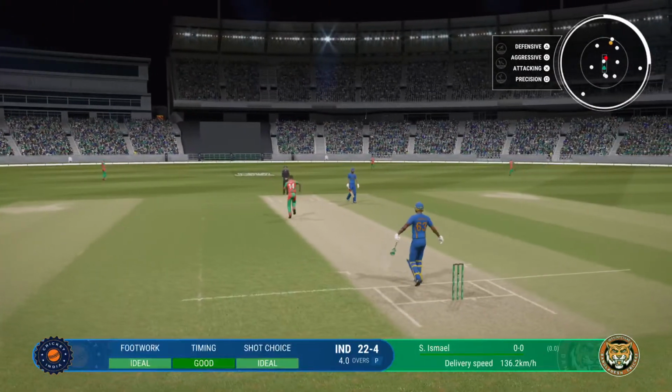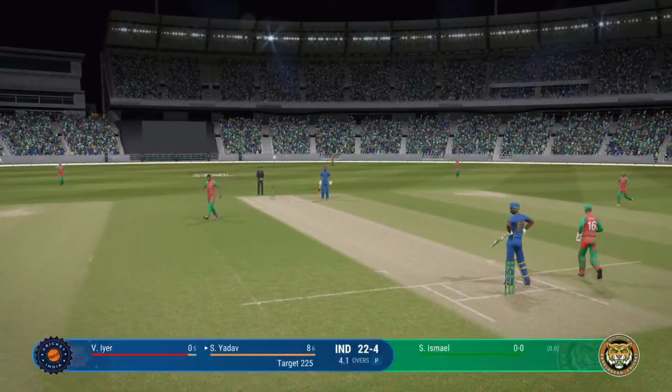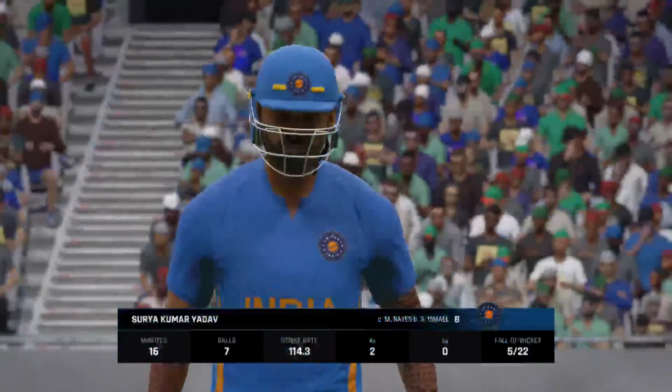Down the ground, lovely shot. Mid-off chasing. That could be 4. Incredible. What a grab. And that's gone. Amazing catch. Such a disappointment.